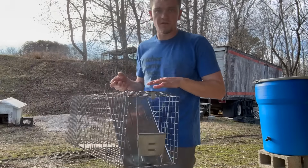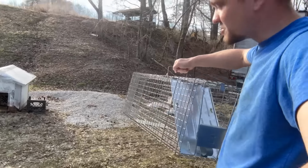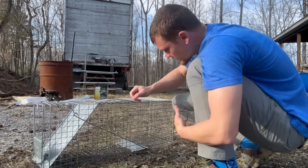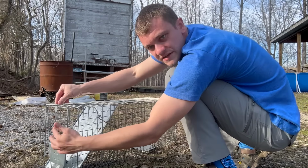Now this is probably better if you plan on releasing the coon somewhere else. Once you catch the raccoon or the possum, it's already in like a transportation cage, which makes it really good. I'll show you how both of them work, then we'll get out there and I'll show you the bait we're using. So this one's pretty simple. Back here is the pan. That's what actually sets the trigger off, and this is the trigger up here. But then this is actually the door.